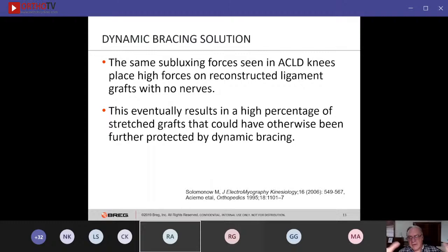So you don't say, okay, you can use the brace for 6 months, then don't use it anymore. Unless you found some way to grow nerves back in those grafts, or unless you found a way to provide muscle control through some type of biofeedback training, then that leg is forever at risk.